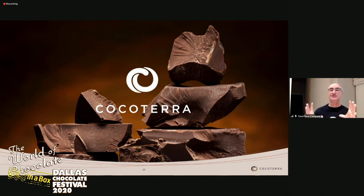Literally everything happens in this one chamber. So all your grinding, refining, conching, tempering until you're ready to mold. And so we don't have the same constraints of moving fat around through tubes.